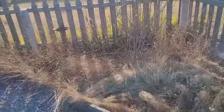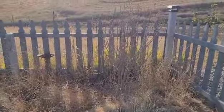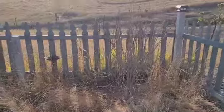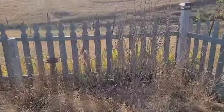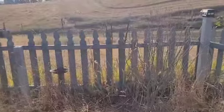Either I weed whack it back or whatever. I'm going to test to see if that Rose of Sharon is dead. It's been stripped from the grasshoppers, but I'm going to see if it's actually dead. If it is, then I will just leave it until I can pull it and replace it.